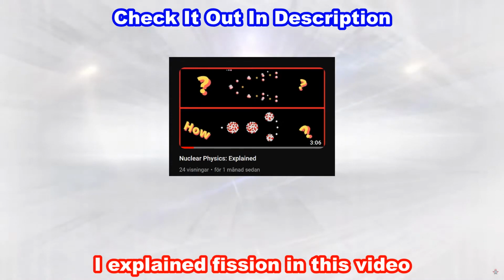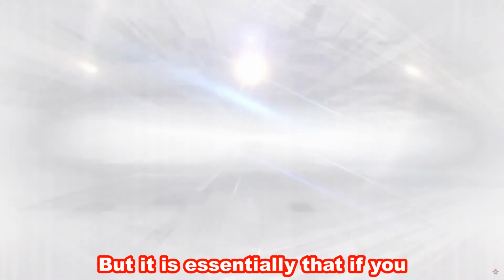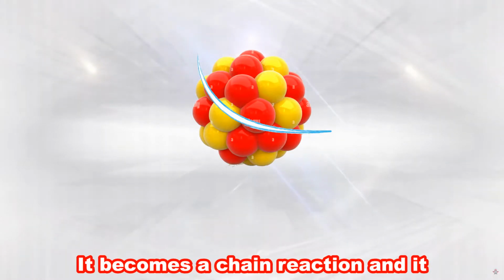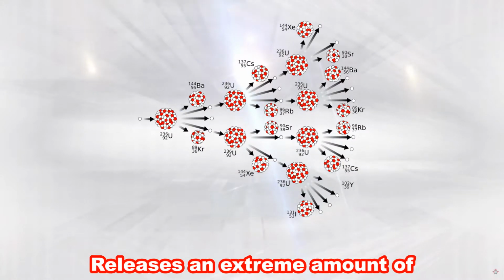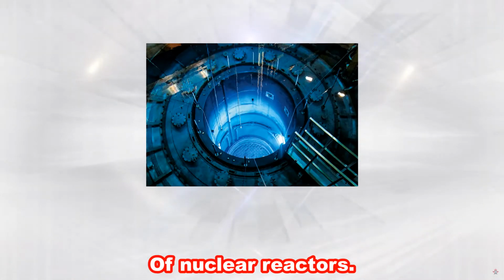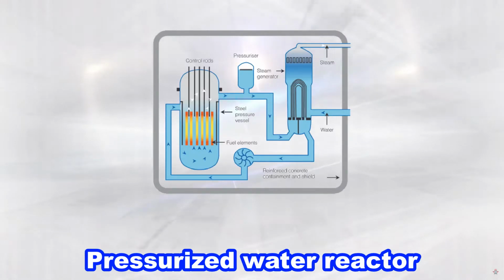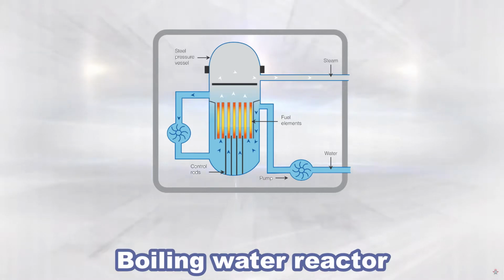I explained fission in this video I made over a month ago. But it is essentially that if you split an atom's nucleus, it becomes a chain reaction and it releases an extreme amount of energy. There are a bunch of different types of nuclear reactors. Here is all of them. But the two most common are the pressurized water reactor and the boiling water reactor.